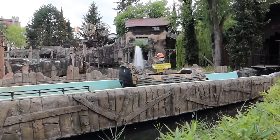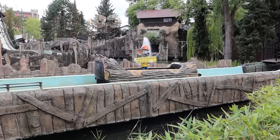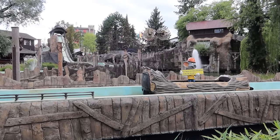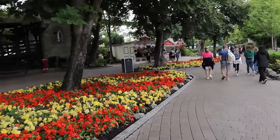But they put air just in there, and I believe that translates to we're rebuilding this attraction. So it's nice to see that Ed's got his little construction hat on, and I'm sure this will be back next year. And of course, if you come to Europa Park, you don't even have to go on any rides if you don't want to.